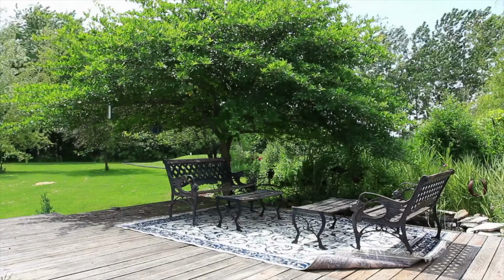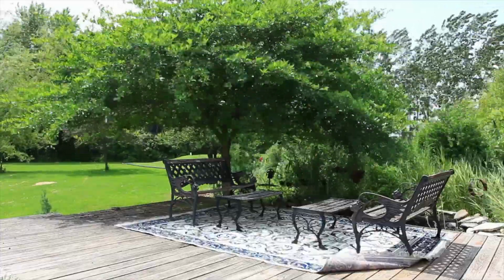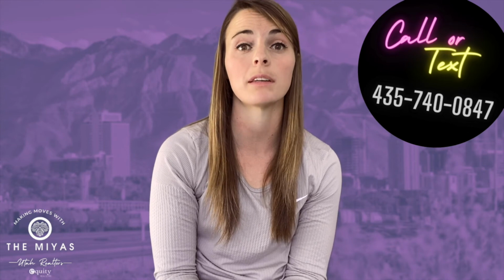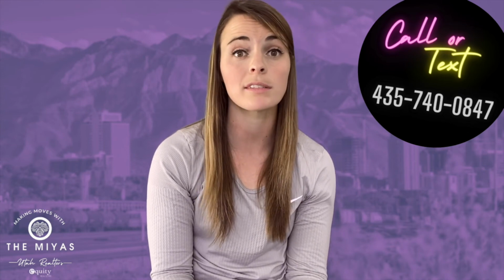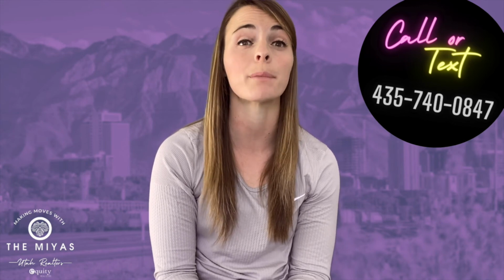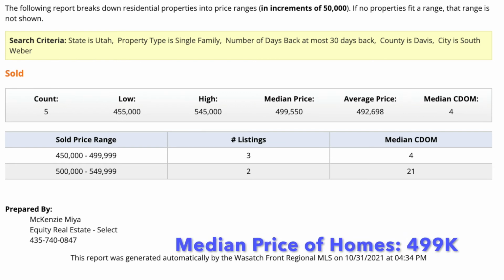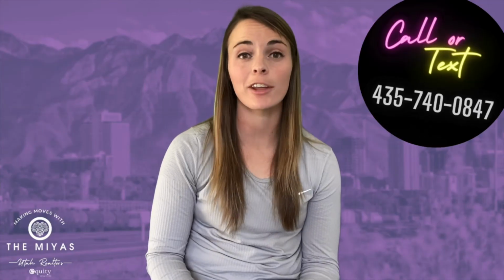The town can get some high winds from the canyons, but it keeps the bugs away and the smog from settling in the winter. This town does sit directly beneath Hill Air Force Base. The people here, they make up a close-knit community, and it's a very family-oriented area. That is Davis County in a nutshell.